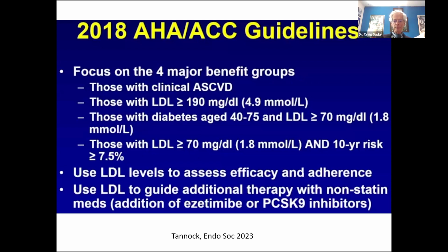So Dr. Tanik put this nicely in looking at the 2018 guidelines. Hone in on these 4 groups because they're the ones that derive benefit. Those with clinical atherosclerotic cardiovascular disease, whether it's coronary artery disease, cerebrovascular, aortic aneurysms, the ones we outlined. Hone in on the ones with an LDL of 190 or greater. Focus on patients with diabetes who are age 40 to 75 and LDL greater than 70. Focus on patients who have LDL 70 or more and a 10-year risk on the calculator of 7.5% or greater.